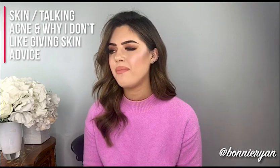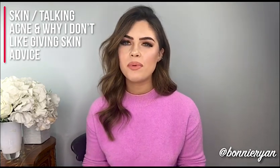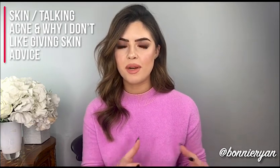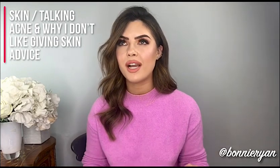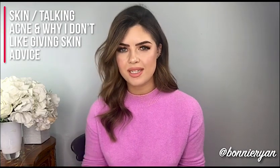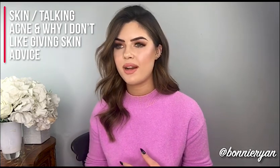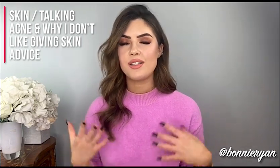So that's why I'm so nervous to ever tell people what skin products I'm using, just because sometimes my skin products are working amazing for me and my skin will be perfect and so clear and I'll be thrilled, and those same products don't work for me six months down the line, and all of a sudden my skin is breaking out again, and I do have to go and change it up and figure out what I need, why things were working, why they're not working anymore, and so on.